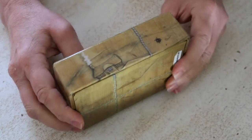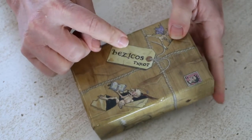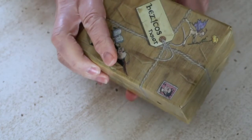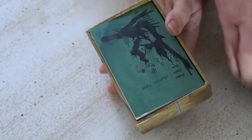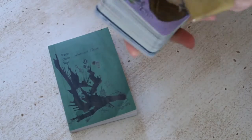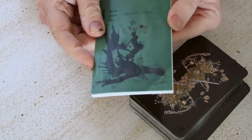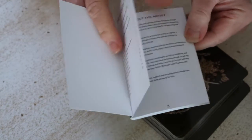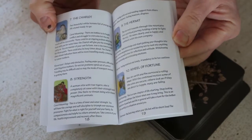This is a Fae deck. It has a very special energy to it. Hezekos was a special land that Mary named. It was in her garden. It's where she went to play as a child, I believe, with her brothers and sisters. So this is a really nice box, 2-part box. The guidebook actually looks like a school notebook. And then these are the card backs. So here you go. Again, a really nice guidebook, colored pictures.